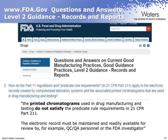There's a very long answer in there, which I encourage you all to go and look at, but it does say the electronic record must be maintained and readily available for review by, for example, your own QA people, the managers, or the FDA investigator. And I'm very keen that we build this electronic review into the normal data approval process in a laboratory to avoid the first person who ever looks at the electronic record being the FDA investigator.